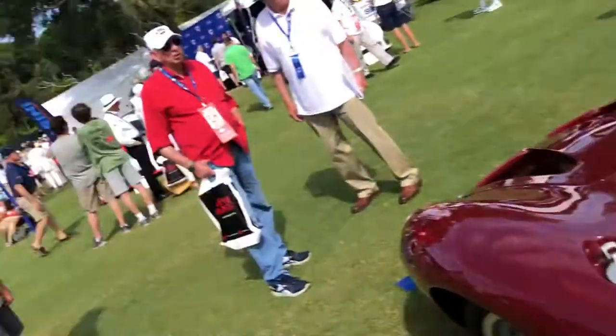Wheels on the other side of the car. I'm surprised this being a Ford, it's on the right side. That's interesting.